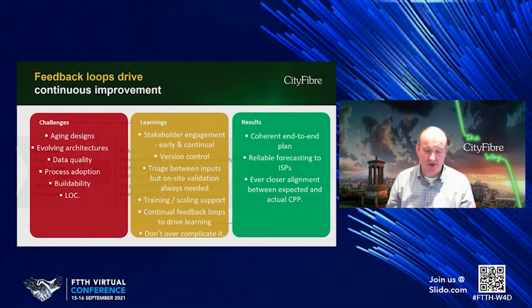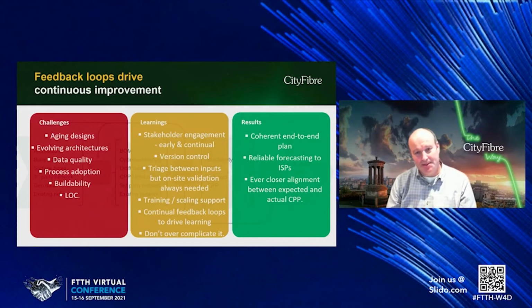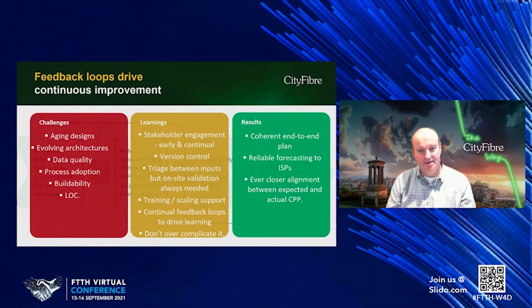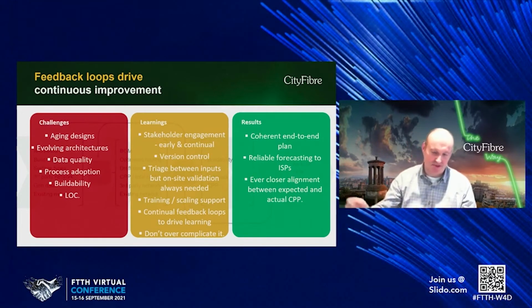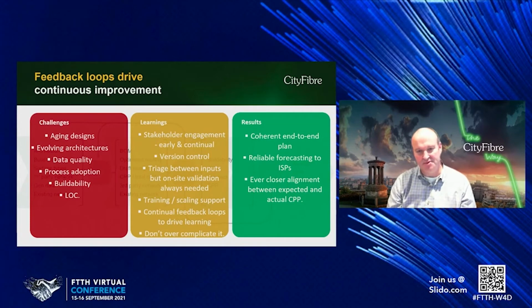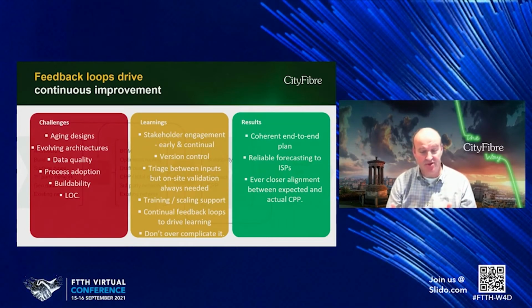Continual feedback, as we've talked about before, and then the final one for me is don't overcomplicate it. I think it's very easy to start drilling into every single area, and the next thing you know, you've got 57 different actions heading down that process that become completely confused by the time you get to implementation. One of those is an example for us, limit of construction.